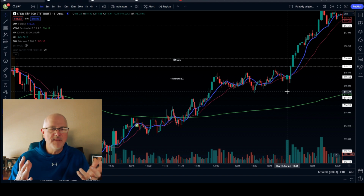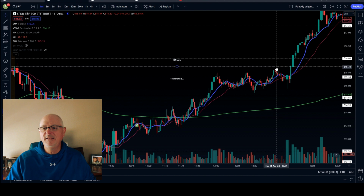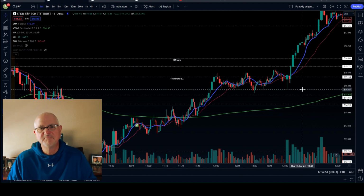Bond yields came in about a half a point higher than they were last month. So generally speaking, what happens when bond yields come in higher? That becomes safe money. So generally speaking, money is pulled out of the market, goes into the bond market, and what happens? Normally these things go whoop back to the downside. But guess what? That didn't happen today.